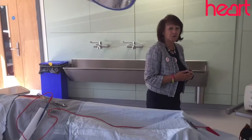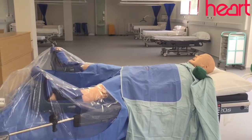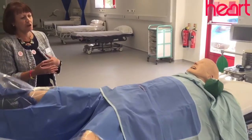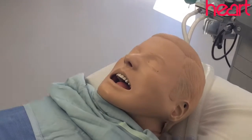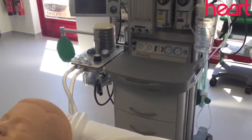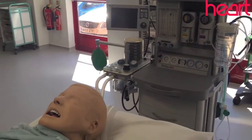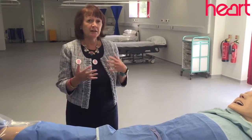On the rest of this ward area, we have a patient who can be simulated to be in the post-operative phase, and this patient can be shown to either deteriorate or to improve, and again is connected up to a computer. This is an anaesthetic machine, and so we can simulate a person being put to sleep while they're having surgery, and then we can simulate the patient being woken up after the surgery.